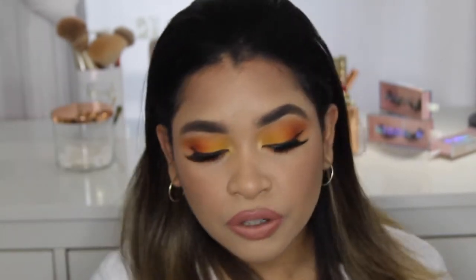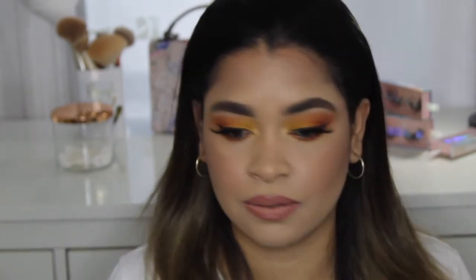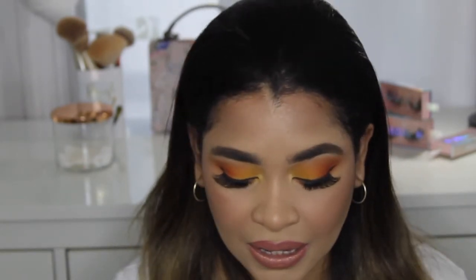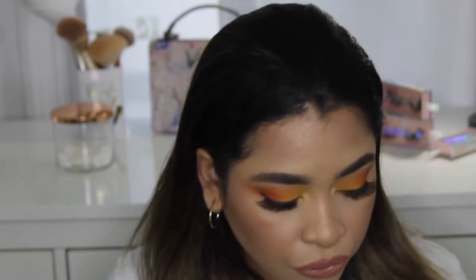Beautiful. BoxyCharm, you did it again. Beautiful product. The liquid eyeliner is beautiful. I mean, the lipstick is fantastic as well. Every month I get something completely different.